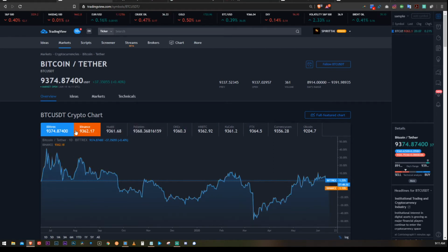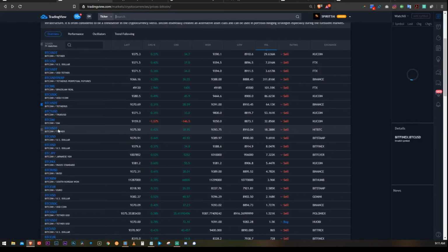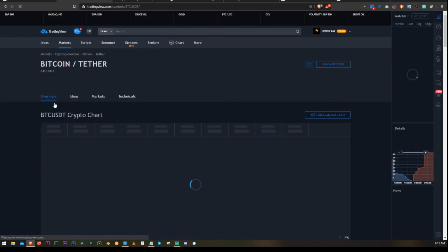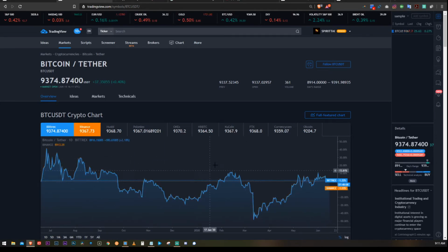So I'm going to turn all these off and I'm just going to leave Binance. Oh, I can't leave Binance. Let me go back. I think I clicked the wrong one. Sorry. Where's Binance, man, with Tether? USDT Binance. Here we go. And it's still showing me Bittrex. Anyway, I'm going to line up the Binance thing. I think it's showing the same prices anyway, or roughly.